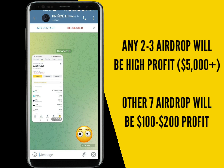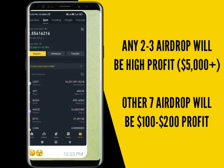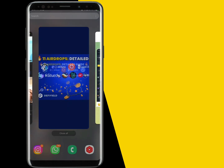Any 2 to 3 airdrops will be giving you high benefits, but some other airdrops will giving you benefits, but it may not be a big one, but they will be benefiting you. You can see all of the screenshot over here. You can see they have $24,000, $15,000. They are all benefited by APTOS airdrop. So guys, let us just start with today's video.